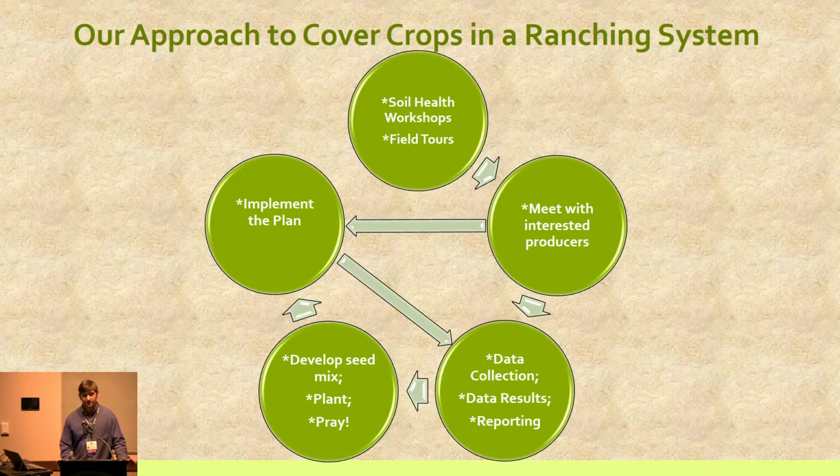Soil health workshops and field tours, similar to what we're doing today and what you did yesterday with the field tour. Then after that, we'll meet with interested producers, and unfortunately for them, whenever we hold a soil health workshop, we also have a sign-in sheet with their contact information. So some call it stalking, I call it follow-up.